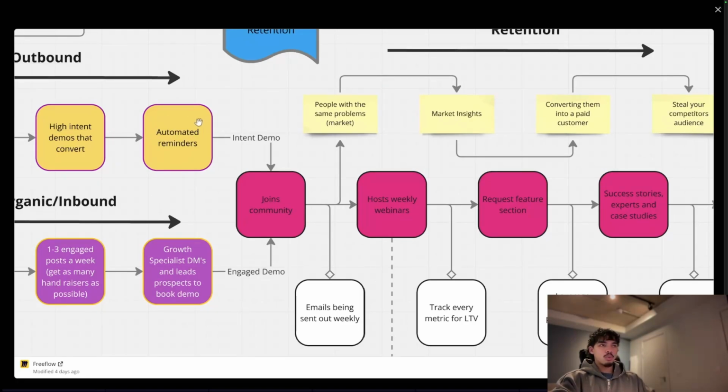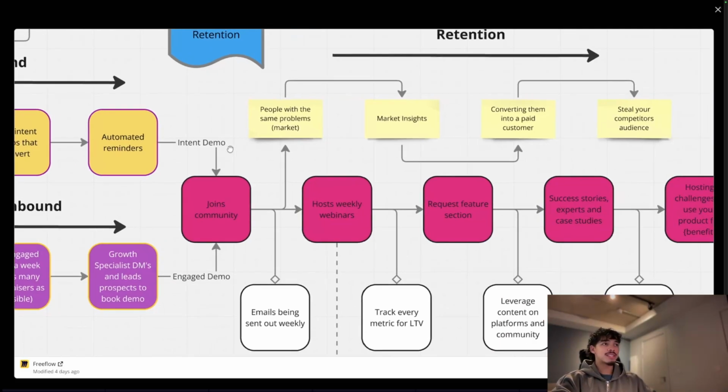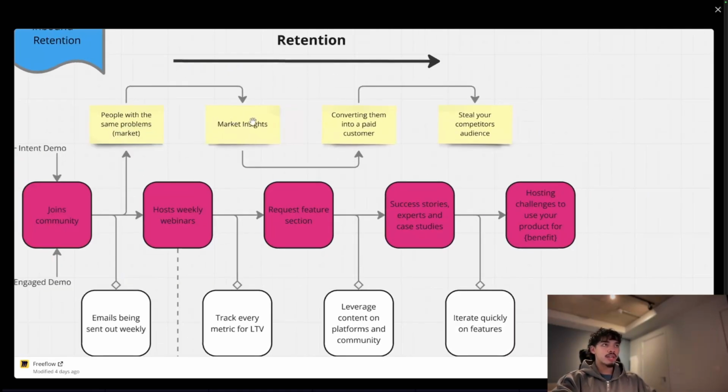So once you get this whole system flowing with high intent demos and engaged demos from inbound and outbound, they join a community. If you don't close them, they still join the community. Because why? Because they have people in the community with the same market as them and the same problems, right? What does it do? Market insights, and then they slowly convert into a paid customer. So you steal your competitor's audience.